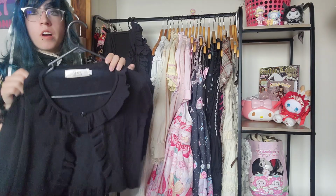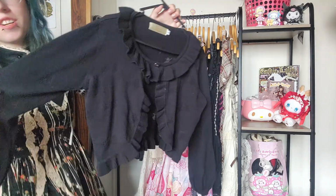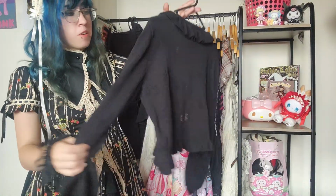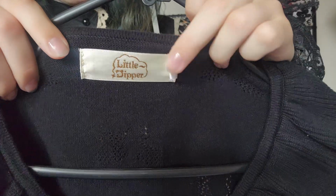This is a bordelot I was gifted for my EGL Secret Santa of 2023. I love it so much, and there's little cherries hidden within this print. I can't believe it. It's so perfect, and I've been looking for a little black bordelot thing. I believe it's from a Taobao brand called Little Dipper. I'm not sure if it's actually a Taobao brand, but I assume so.